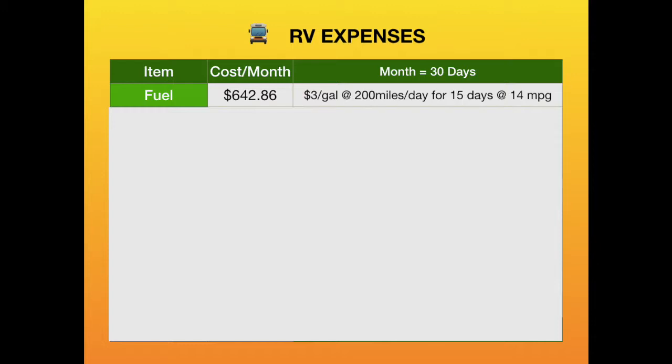First off, RV expenses. Fuel is one of those bigger expenses. I'm basing the mileage on a Class B, but if you're looking at a Class A, your mileage is going to be lower, about 6 miles a gallon. You can get more, but I'm being conservative in all my estimates for worst case scenarios. Hopefully, that will mitigate any errors in my estimates and calculations.